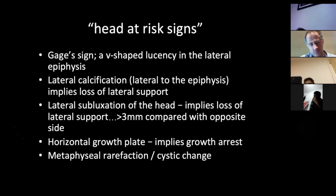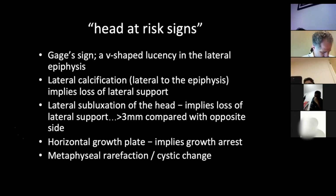Horizontal growth plate, well, generally the growth plate is about 45 degrees. If you have a horizontal growth plate, it kind of makes you think, well, is there a problem with the growth plate? You know, we'd have to look at that a bit further. And metaphyseal rarefaction or cystic change. So it changes in the metaphyseal part of the femur.